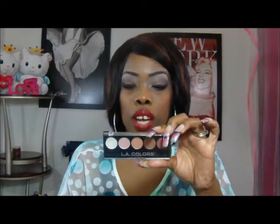And you can get the e.l.f. palette at Target or on e.l.f. Cosmetics online, and you can get the LA Colors Unforgettable at your local Family Dollar, Dollar General, and sometimes they have them at Dollar Tree.